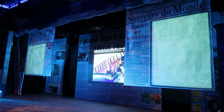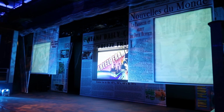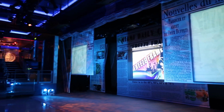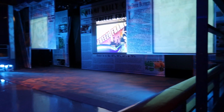And they get these newspapers up with projection on. So this is called Freeze Frame. That's the name of the show. I'm not really sure what the story is. I think it's like just different times throughout history, different things that may have happened. Enter into the 40s, 50s, 60s, and 70s. That's what it says down below here. So something with that. We'll see.